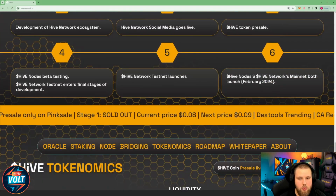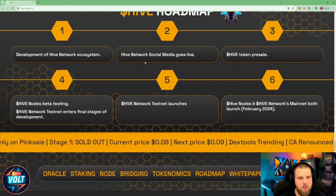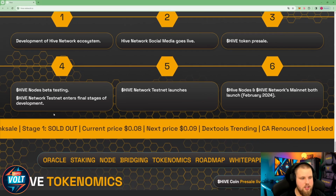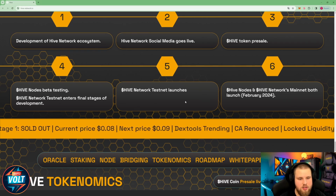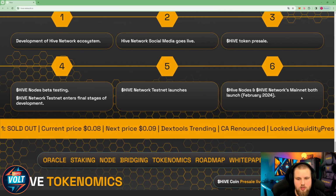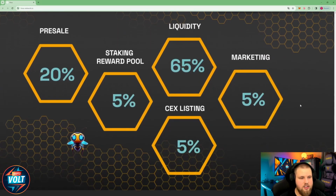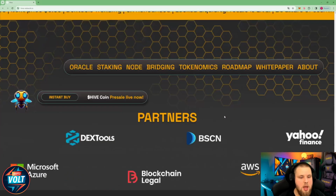And then we also have the roadmap. Development of the Hive network ecosystem, Hive network social media goes live, Hive token presale, Hive nodes beta testing, Hive network testnet enters final stages of development, Hive network testnet launches, Hive nodes and Hive network mainnet both launch in February 2024. Then we also have the tokenomics with 20% for presale, 5% for staking reward pool, 65% liquidity, 5% centralized exchange listings, and 5% marketing.